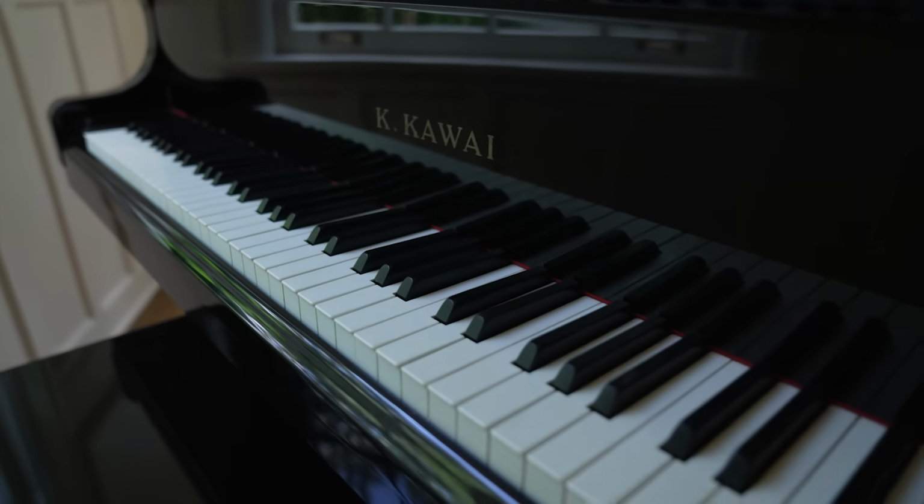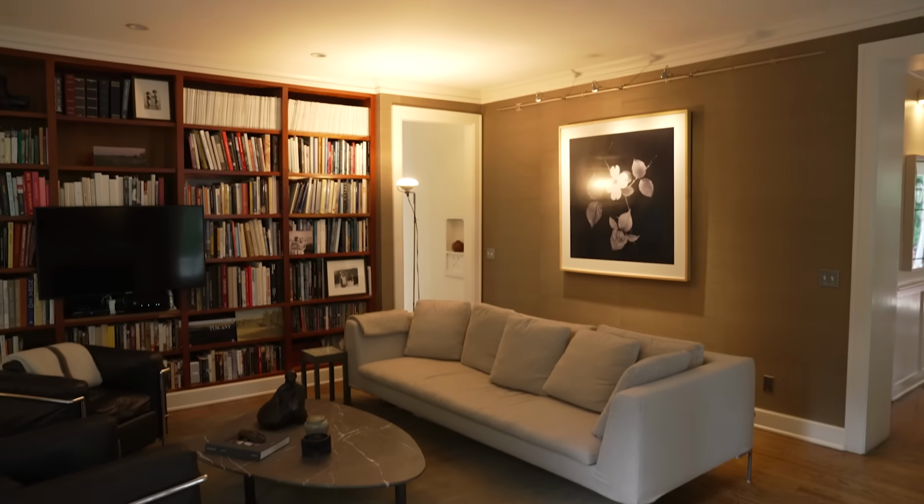But I do remember when we first bought it, I brought my mom in. She said, I don't know why you've bought this house. It is so dark and dreary. And I said, well, just wait, it's gonna transform. And now it's very light and open feeling, I think.